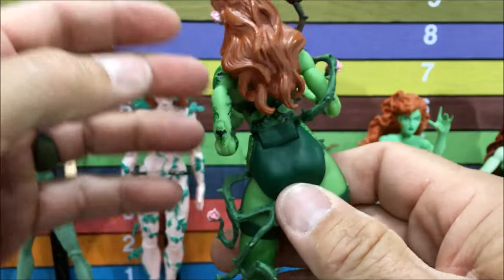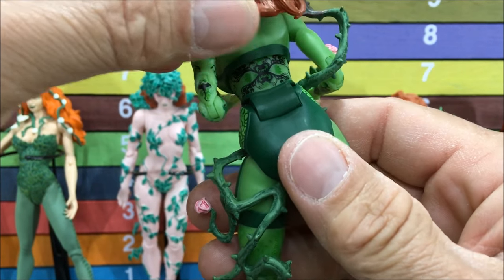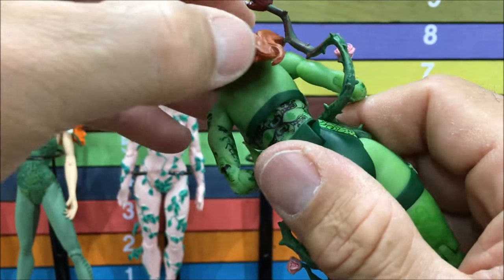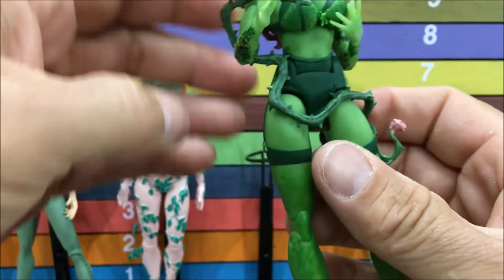Then she's got this overextended tramp stamp on her back. She went all out on that. And then she has this neck tat that wraps all the way around her neck. So that's also really well done. I'm really digging this toy.